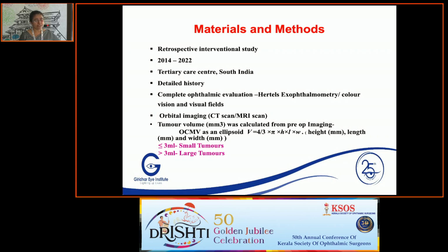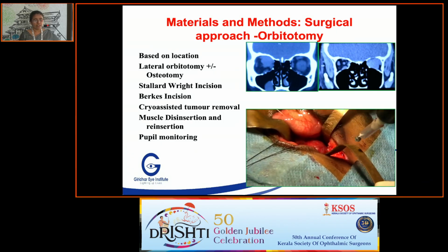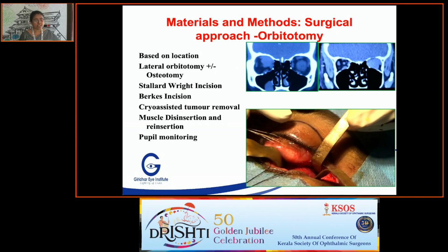Detailed history, complete ophthalmic evaluation, and orbital imaging were done in all the cases. Tumor volume was calculated considering cavernous hemangioma as an ellipsoid using the formula 4 by 3 into pi into h by l. Tumors less than 3 ml were considered small tumors and more than 3 ml were considered large tumors. The surgical approach was determined based on the location.